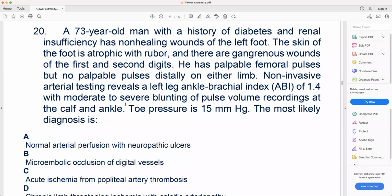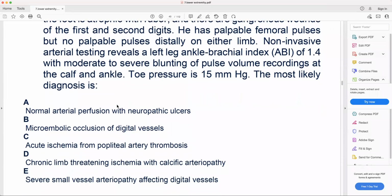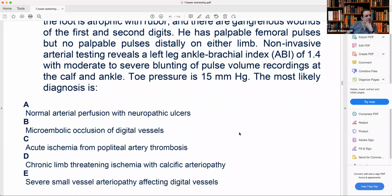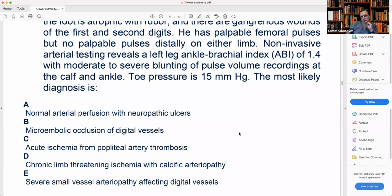The most likely diagnosis is... the picture is critical lower limb ischemia, but the ABI is unreliable. We take the toe pressure index or toe pressure. It's more accurate when the ABI is not reliable. If the toe pressure is less than 30, then it goes with critical limb ischemia or severe atherosclerosis. But the most likely scenario, they want to tell you that, as you already mentioned, the ABI is high, which means the patient has a calcified artery, correct? Yes, that's what they want to say.